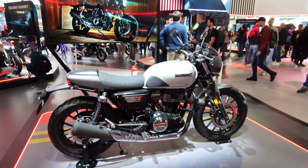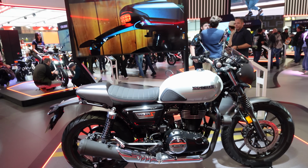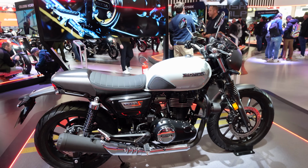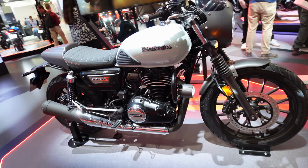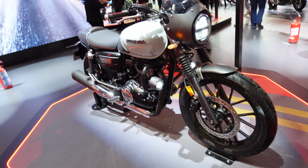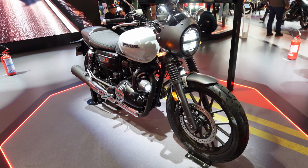Here we have the PCX 125, and I'm coming back into the main bit again. This might be something a little more interesting. This is a GB 350S. I quite like the look of that. I like the classic lines. I like the fact it's just a big single. I think I mentioned it in one of the other videos. I think the 350 is quite a nice capacity. You know, more than comfortable enough for the occasional motorway run, but not silly for anything else. So yeah, that looks pretty cool.